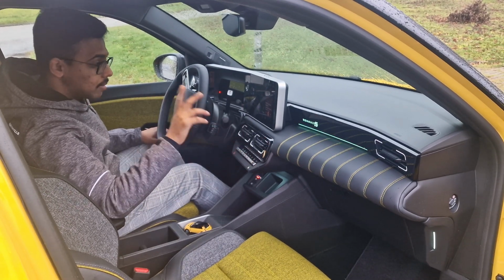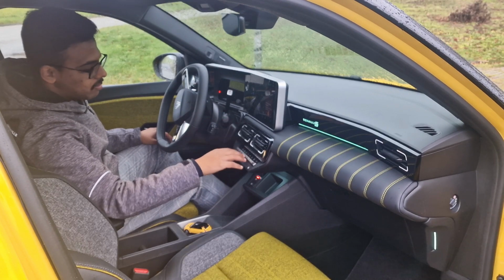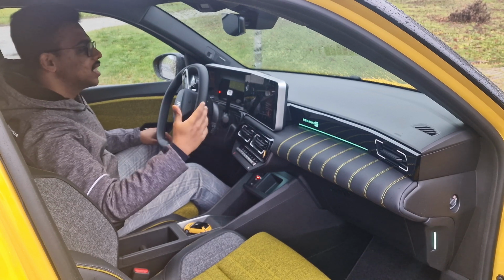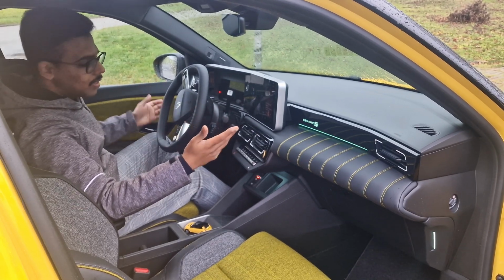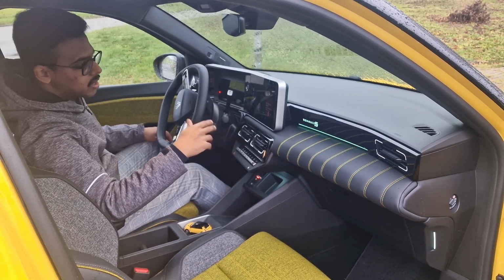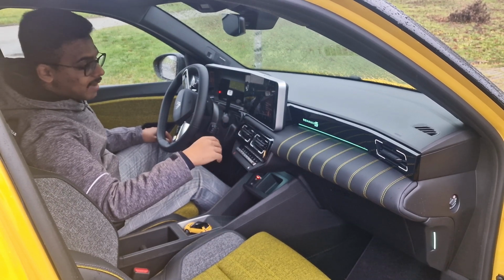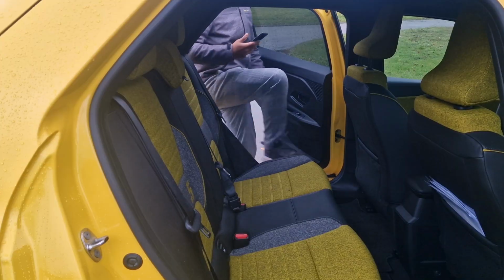And even the stuff that isn't in the form of physical buttons can be accessed through here. So they have really thought about how to make this interior as practical as possible, instead of just saying, well, you bought a small car, so deal with it. So things like heated seats and heated steering wheel are just here all the time. You don't get rid of them regardless of which screen you're in. That means that for a small car, they have put a lot of effort, a lot of care into it, and I appreciate that.